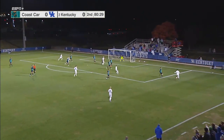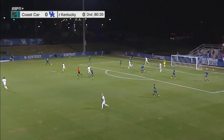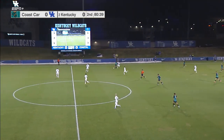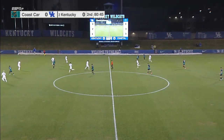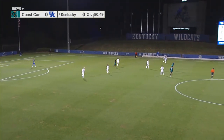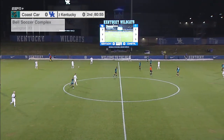And now Gutman, far side, going to the back post again. And that was Grenning flying in, who couldn't get ahead on it. And that was the connection they missed before. Grenning didn't make that back post run. Gutman floated it to the same spot. That could be a recipe for a goal here at the later stages. Draw that one up again. Coming up on the 81st minute in this scoreless affair. Kentucky has outshot Coastal 11-3.